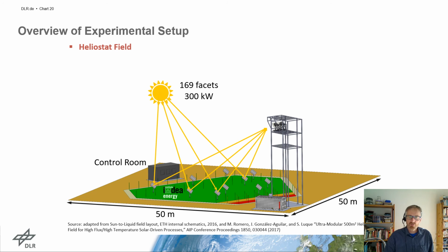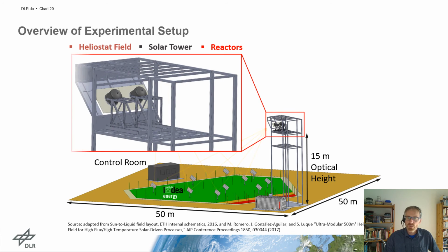The heliostat field was able to provide a concentrated solar radiative power of up to 300 kilowatts, which was then used in 2 reactors on top of a small solar tower. It's only 15 meters high, so it's an experimental tower only. And there we had 2 reactors which were provided by ETH Zurich, who developed them. Volumetric receiver reactor with the working principle I showed in a previous slide.